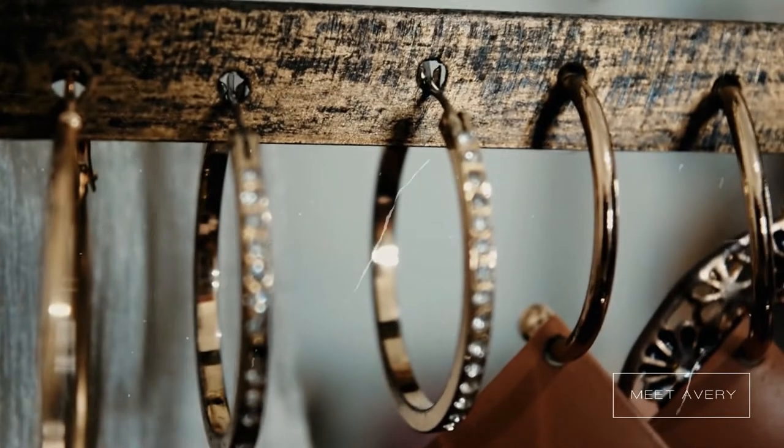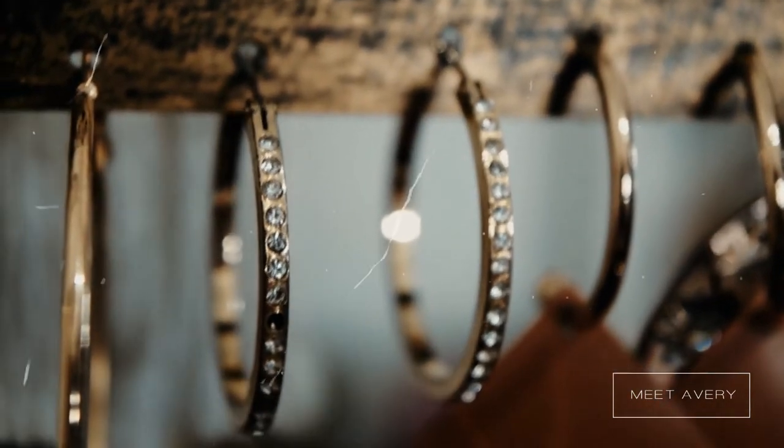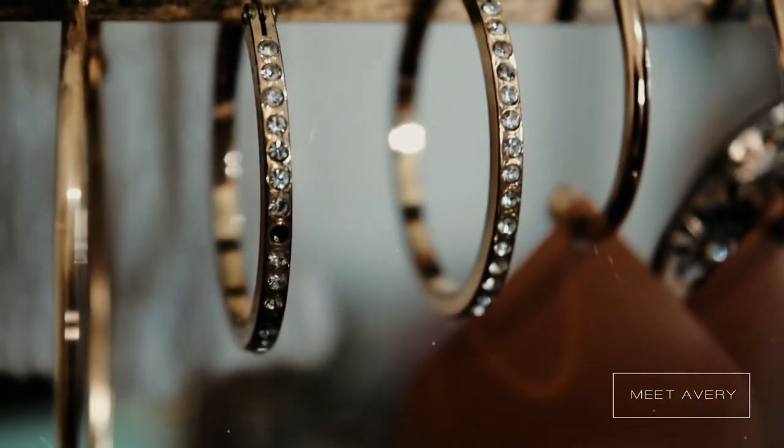And hindi ko nga alam kung saan to nanggaling. Parang nakita ko lang to sa bag ni mami. Kasi maraming quintas-quintas doon sa bag ni mami. So, hindi ko alam kung kailan ko nakita to. And nawawala na siya ng dalawang stone. But I love this. Parang iba yung dating. Iba yung dating pag may hoops earrings.